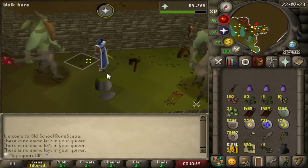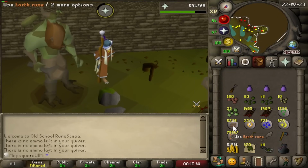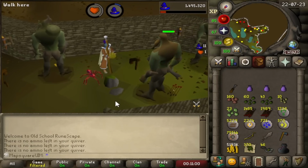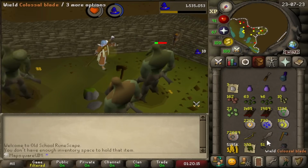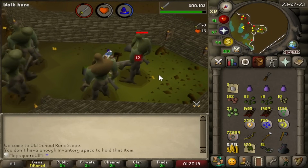Already gathered 46 mossy keys, not bad. But I'm going to stay just a little longer and use up my earth runes here as well. Maybe I can get 50 keys before I head to Bryo. And there are the final few earth strikes. I got 5 more keys, so I've got 51 attempts at Bryo.